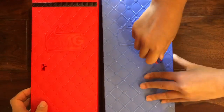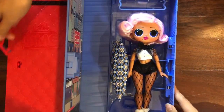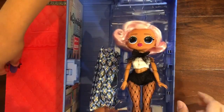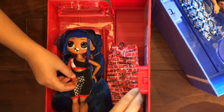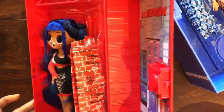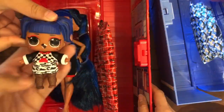Okay, this is our attempt to lock it. Unlock it. Ta-da! Look at her. Look at how beautiful she is. OMG. Wait, open this one too. Okay, we're gonna open this one too. Ta-da! Oh my goodness. Look at her. She comes with a little bag here, of an outfit probably. And look at her lipstick. So we're gonna take her out and then we're gonna show you everything that we unboxed.